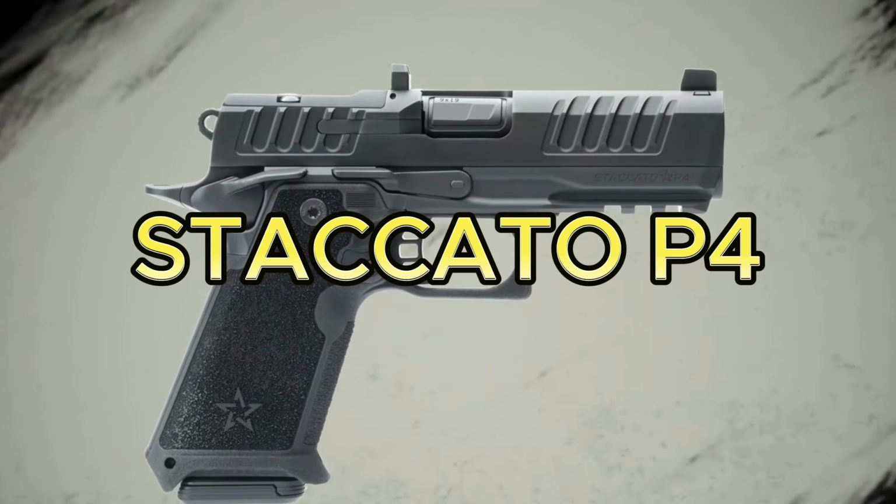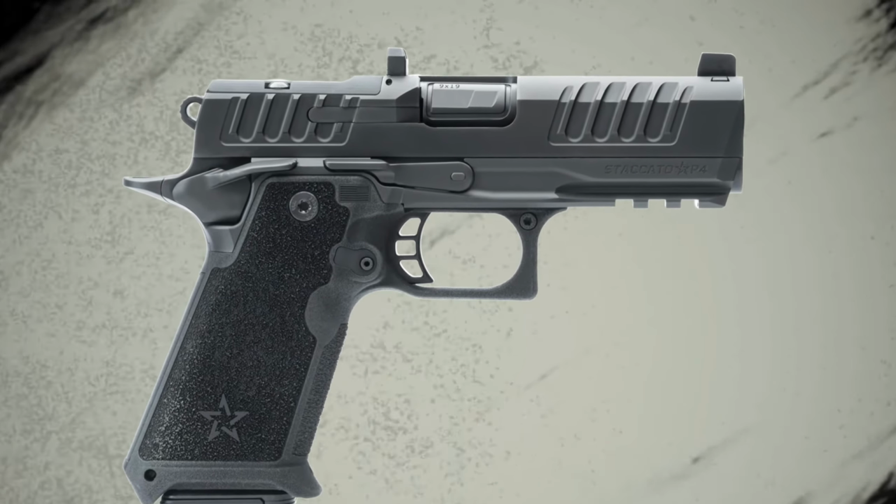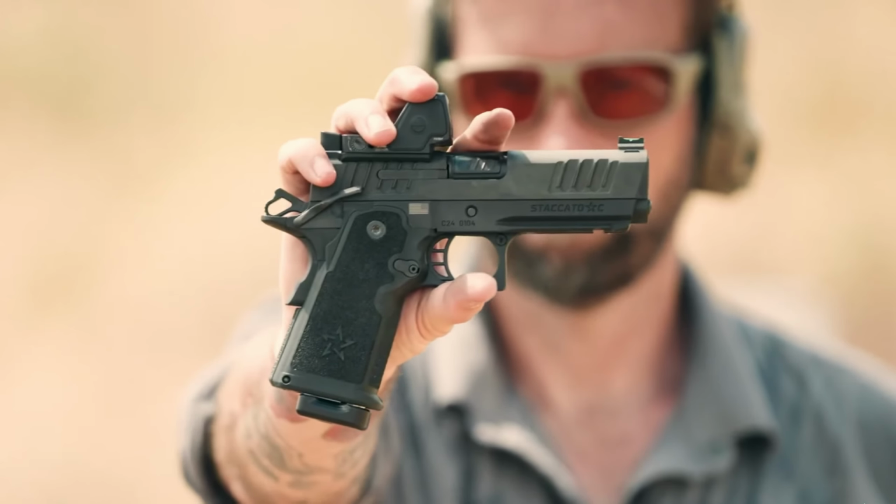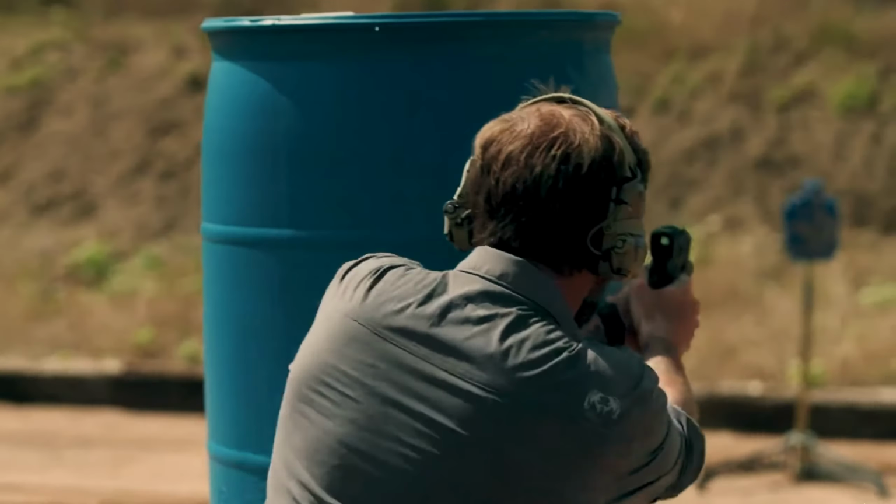So the question isn't, should I switch? The question is, which one should you switch to? Let's break down the best red dot pistols of 2025.